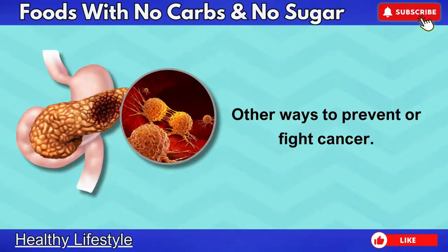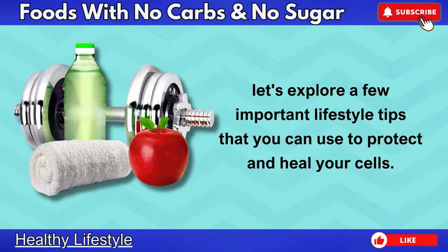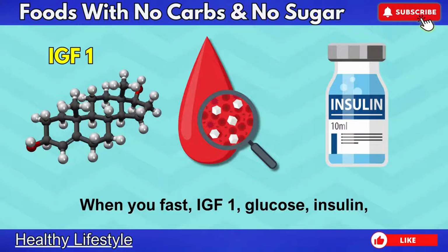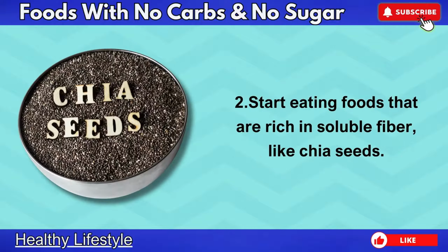Other ways to prevent or fight cancer. Now that you have lots of information about which foods fight cancer, let's explore a few important lifestyle tips that you can use to protect and heal your cells. 1. Fasting for 48 hours or longer has been used by many patients periodically to reverse late-stage cancer. When you fast, IGF-1, glucose, insulin, and other cancer growth factors are reduced, which helps the body to heal and kill cancer cells.